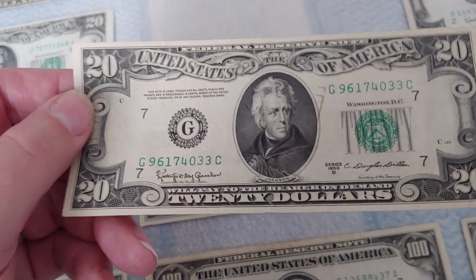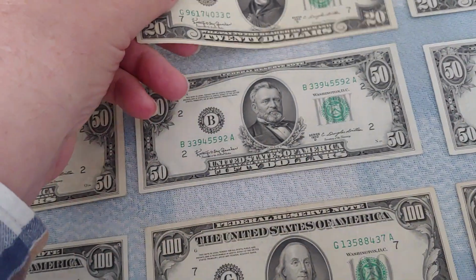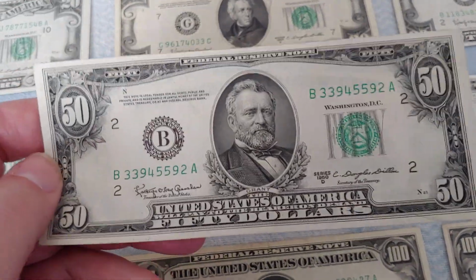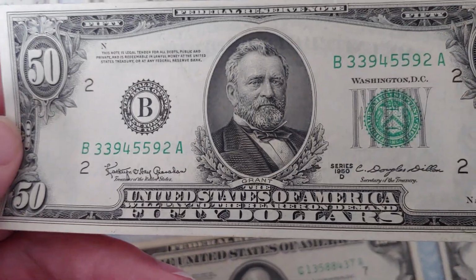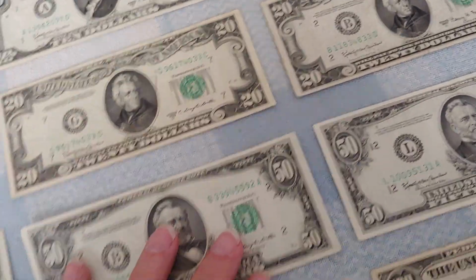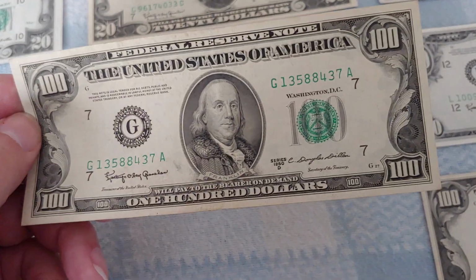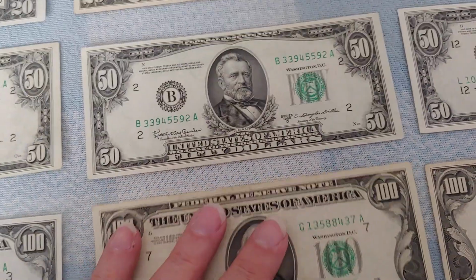So only one signature change. That indicates that this comes somewhat later, whether by Kennedy himself or maybe Johnson. But in terms of the bill itself, now we've incremented it to Series 1950D. Nothing else has changed. But as I say, this 1950D will overlap with the first part of the next series, which is 1963.